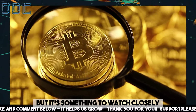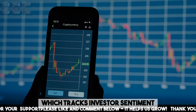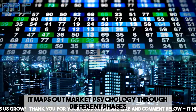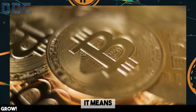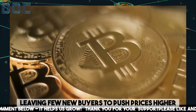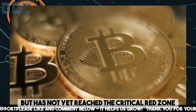something to watch closely. Another key metric is net unrealized profit loss, which tracks investor sentiment based on unrealized gains and losses. It maps out market psychology through different phases: capitulation, hope, and euphoria. When NUPL enters the red zone, it means most Bitcoin holders are sitting on large profits, leaving few new buyers to push prices higher. Right now, NUPL is rising but has not yet reached the critical red zone.